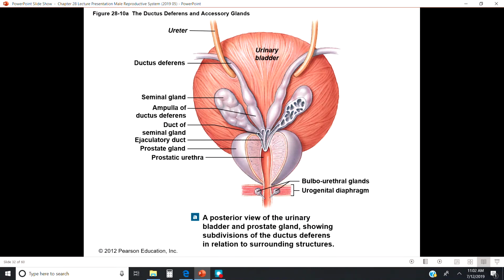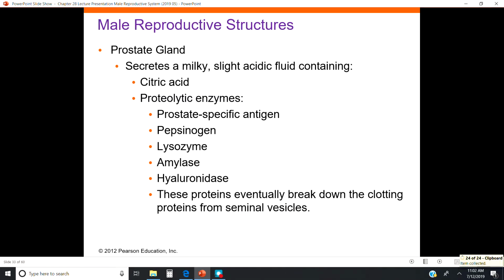And then those two fluids, the sperm and the seminal fluid, are going to go into the prostatic urethra, where it's going to meet in a minute. We'll see the prostate gland. Here's an inside look at the seminal gland, right, or the seminal vesicle. All right, so both of those are the seminal vesicles.